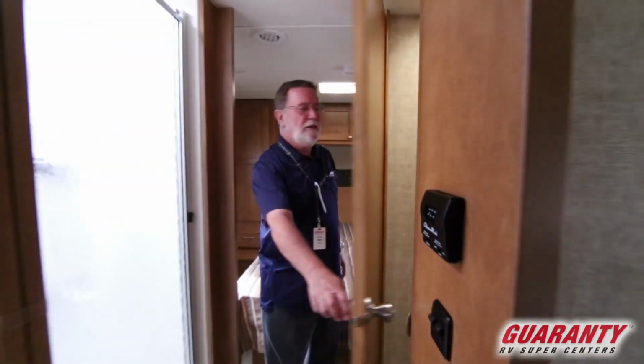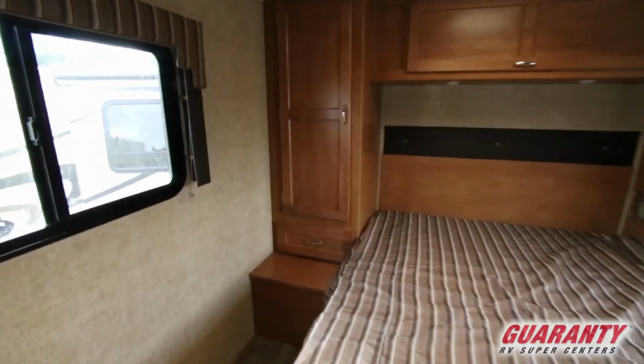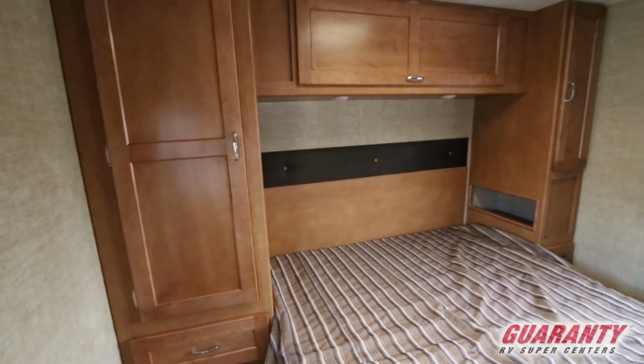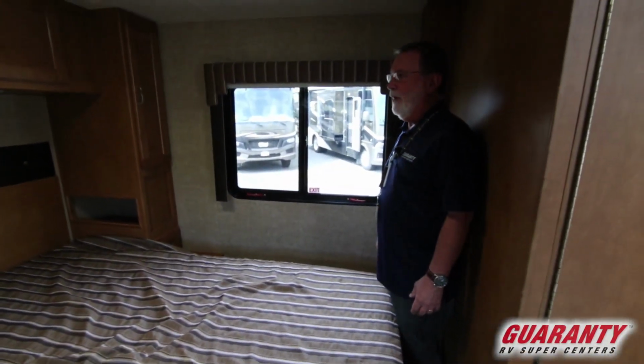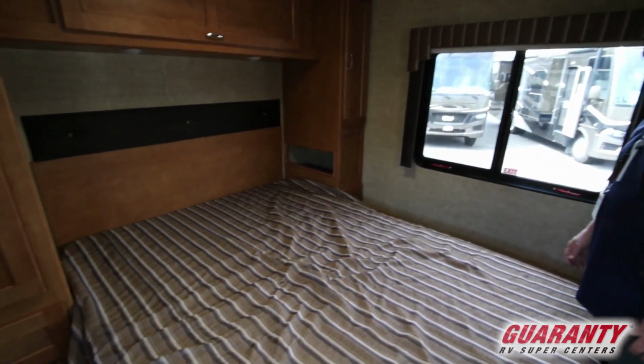And then moving back into the bedroom, you've got your emergency exit on this side, nice window on that side. They both open so you get really nice cross-through ventilation. Got a nice queen-size mattress with a wardrobe over there and lots of storage on each side.